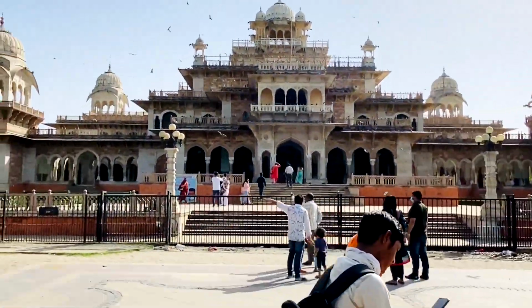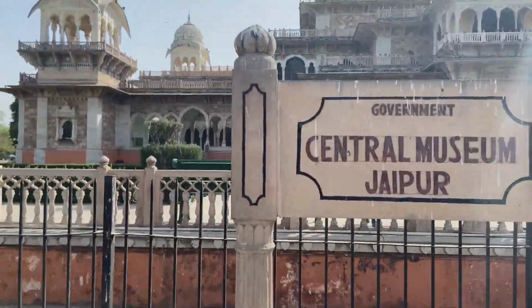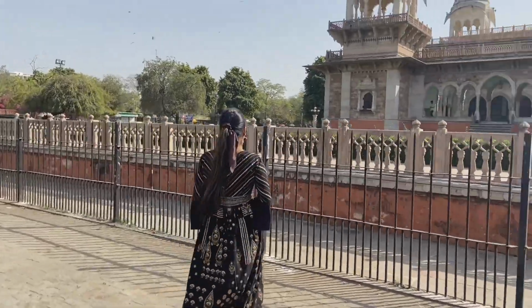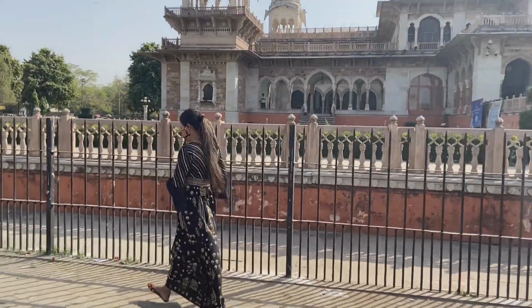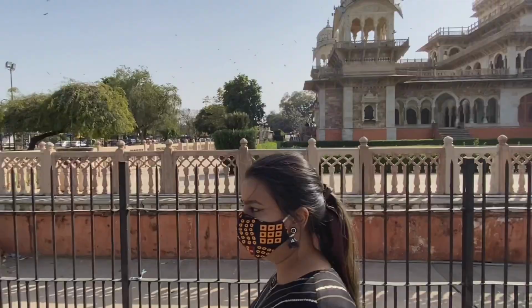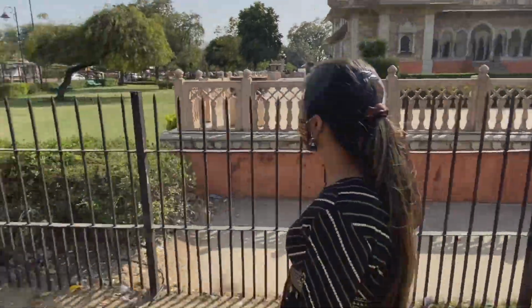So let's go inside. Jaipur's cultural beauty is well expressed in architecture and art forms. One of the best ways to enjoy the culture is museum. The best of all museums is Albert Hall Museum. This museum provides exclusive collection of artifacts, objects and other art forms. Now we are going to take entry inside the Albert Museum.